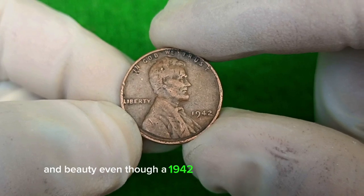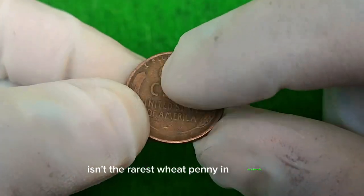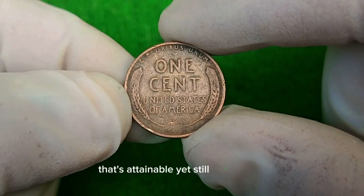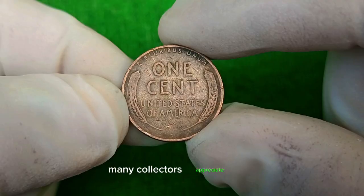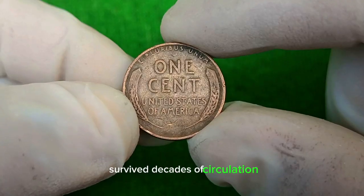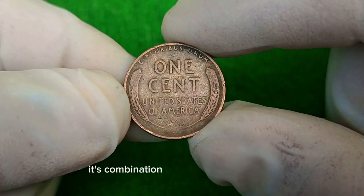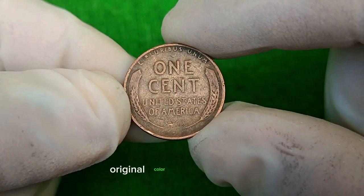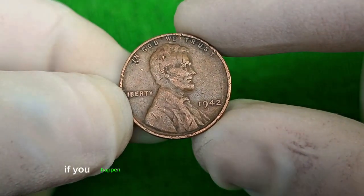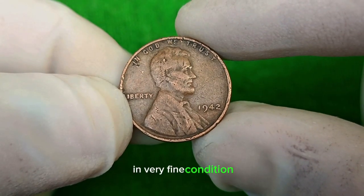Even though a 1942 penny without a mint mark in very fine condition isn't the rarest wheat penny in existence, it's a perfect example of a collectible coin that's attainable yet still holds value. Many collectors appreciate that it tells a story of its time, survived decades of circulation, and represents the enduring legacy of the Lincoln cent. Its combination of historical importance, original color, and wear pattern make it a compelling addition to any collection.